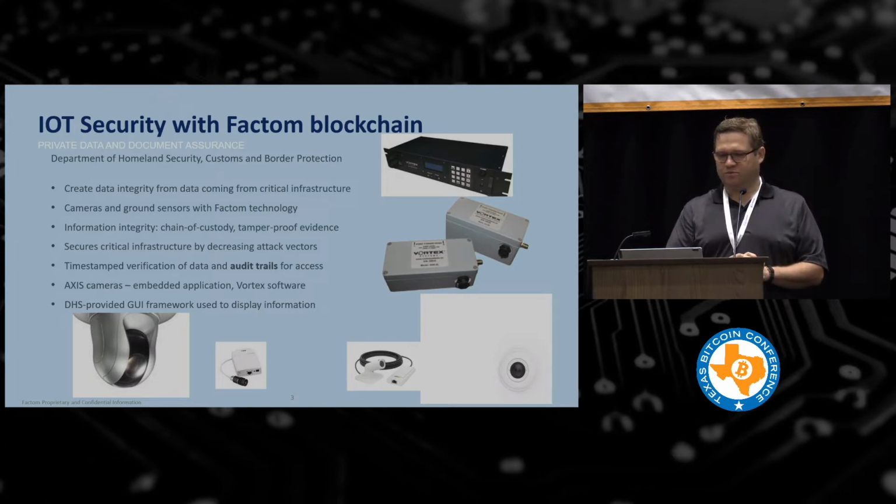So with Department of Homeland Security, when we applied for this science and technology program, we basically wrote up a proposal in which we asked to do the project to secure IoT devices. And we didn't know what devices at that point because DHS was a bit of a mystery. They don't disclose a lot of information. But as time progressed, we got introduced to some vendors, and they told us the list of manufacturers from whom they use, for example, cameras or sensors.